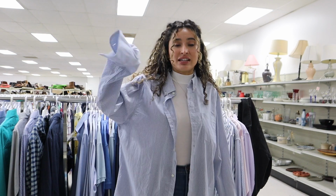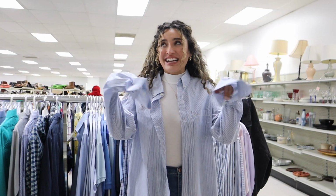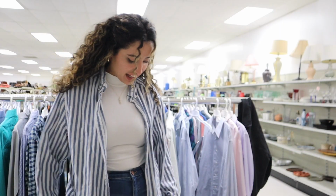These could be pajamas because I have really long arms. It's rare that I find sleeves that are longer than my arms, so it's cute though. I feel so tiny, for once. I'm little. I'm so tiny. I like this one. You like it? Mm-hmm. Okay, this is a winner. Ooh, it's cute like that too.